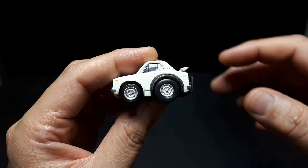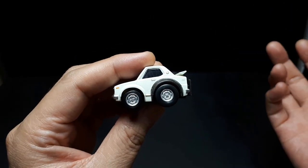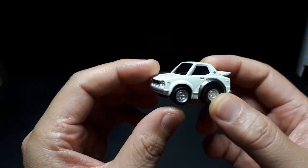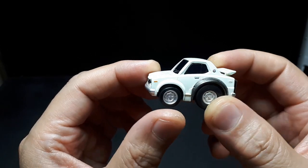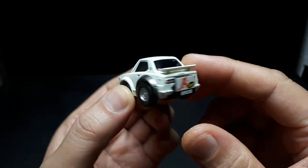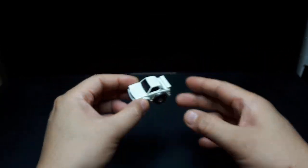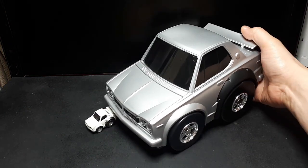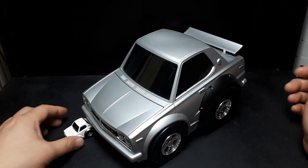I don't know about you guys, but I actually like the movie The Meg, the one about that giant prehistoric shark. So if you think about that movie, this ChoroQ Nissan Hakosuka would be a great white shark right there. And then this would be the Meg. So this is called a Jumbo ChoroQ.